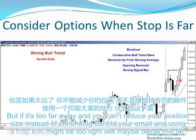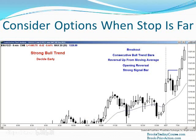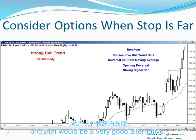But if it's too far away and you can't reduce your position size, instead of continuing to hold your E-mini and using a stop that might be too tight, like maybe below this bar, what you could do is simply sell out of your E-mini position and go ahead and buy a spider call, an at-the-money spider call, a weekly call. And that would be a very good alternative.